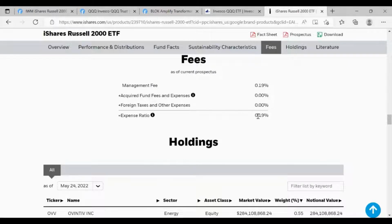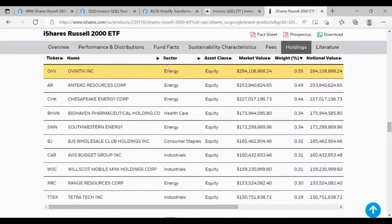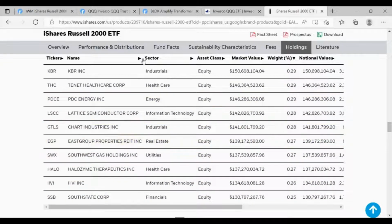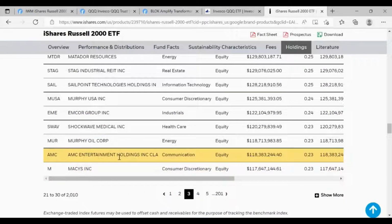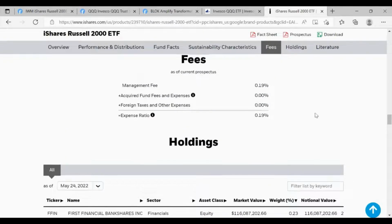Fees. This one only has a 0.19% fee or expense ratio. That's pretty cheap. And then finally, we come down here and you can see by market cap weighting, you can see what their largest holdings are. And you can see it's a lot of energy here for their largest holdings. And then remember, these are small cap companies. So as opposed to the behemoths that we were looking at before, billion and trillion dollar companies like Apple, it's over $1 trillion. These are smaller companies, but names you may very well recognize. For example, here's Macy's or AMC Theater. And again, it's a conglomeration of several holdings here.